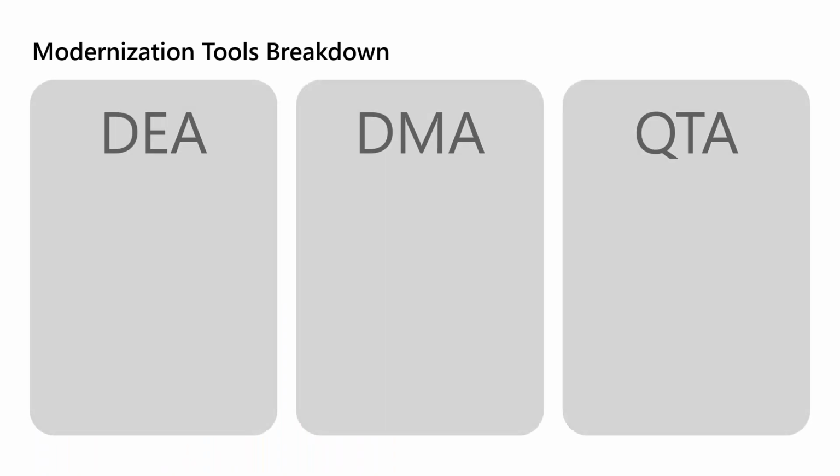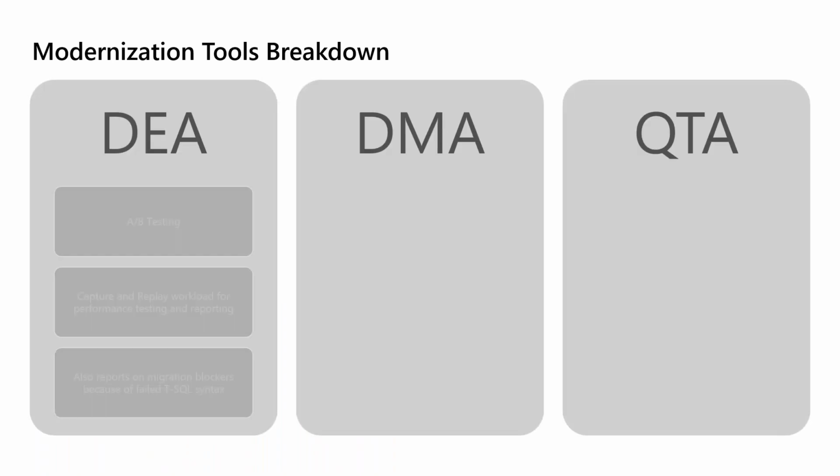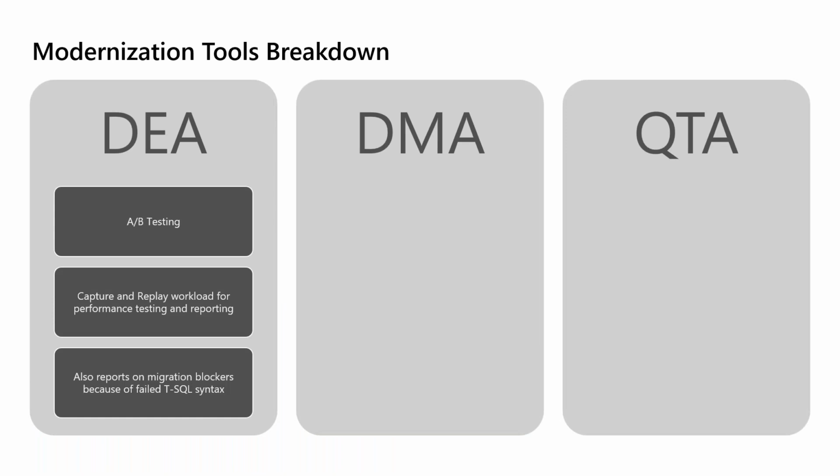So I just wanted to give you a quick modernization tools breakdown of what you've seen today. You've seen DEA, DMA, and QTA. DEA is for A/B testing. It allows you to capture and replay the workload. In earlier versions, it used dReplay. In the latest version, it does not use dReplay. Well, it can optionally, but the default is to use retrace. It can also report on migration blockers because of failed T-SQL syntax, and we've seen a couple of examples of that.